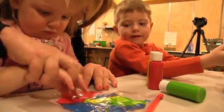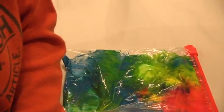If they're hypersensitive to touch, and if they're hyposensitive to touch, they want more tactile input, they can put rice or beads or anything or sandpaper instead of regular paper inside the bag with it to get more of a tactile feeling.